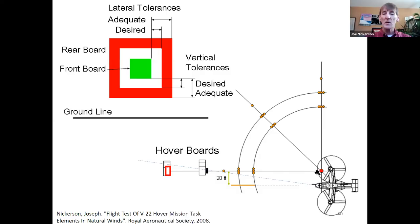And while also maintaining position over the ground, as outlined by these rays with traffic cones and whatnot to help the pilot align. And all this had to be conducted within a certain number of seconds to be judged adequate to perform the mission.